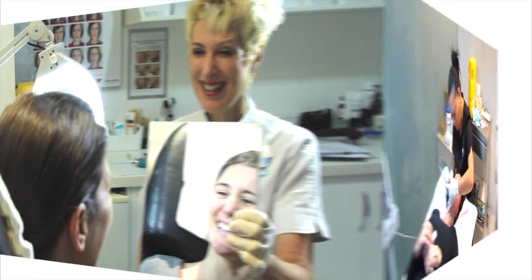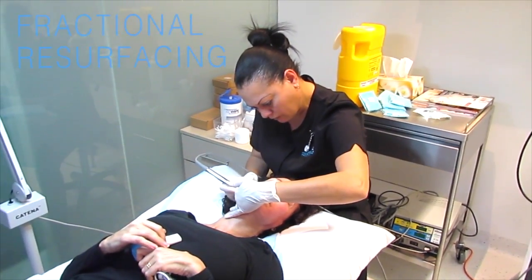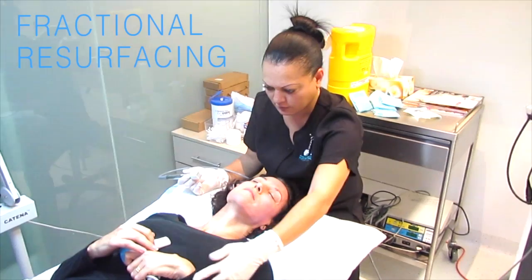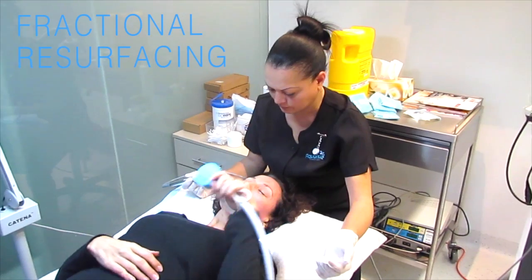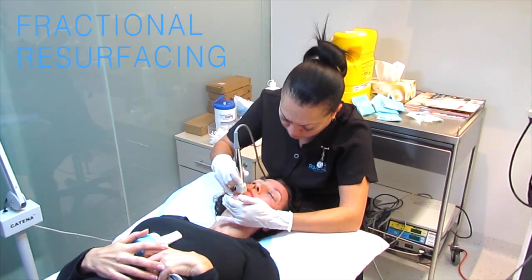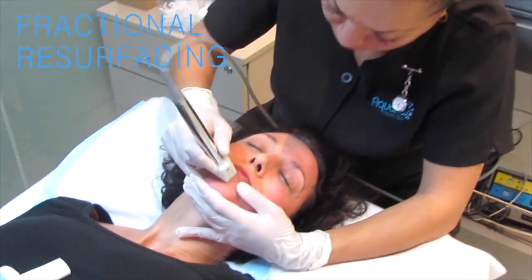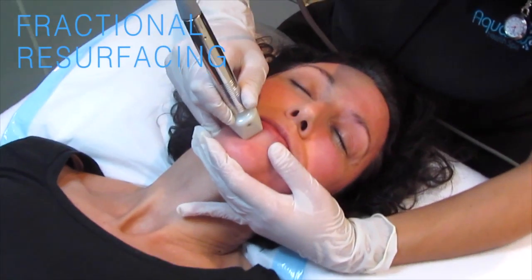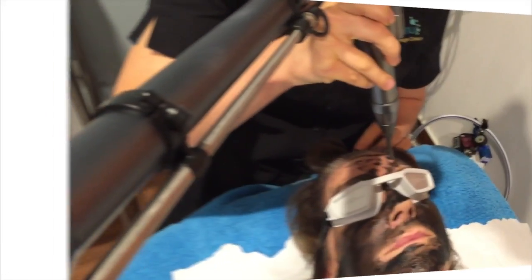That's great. Well done. This is Melinda, our beauty therapist at Aquarius Health and Medi Spa and Cosmetic Image Clinics. And she is treating someone with the fractional resurfacing Fractura machine. You can see here Melinda is stamping the face in a procedure that's very similar to IPL.